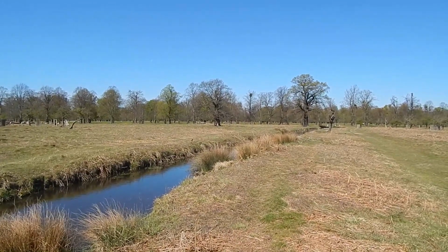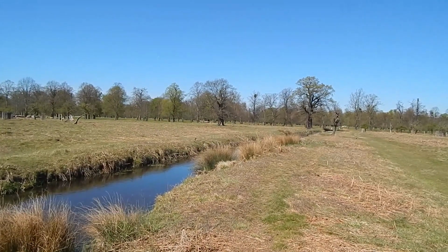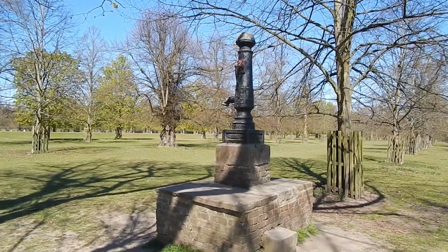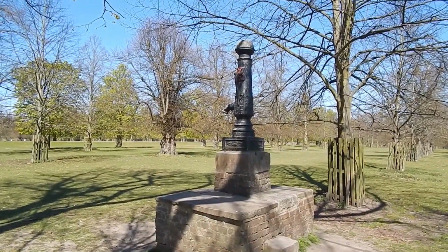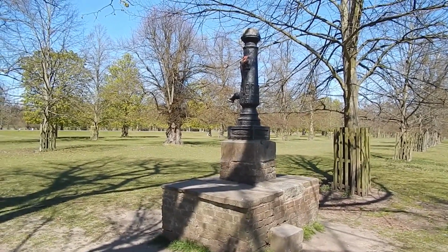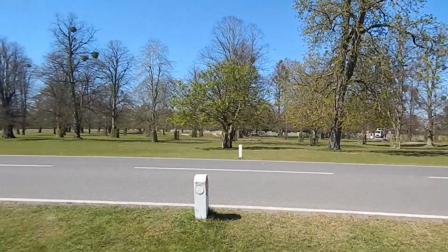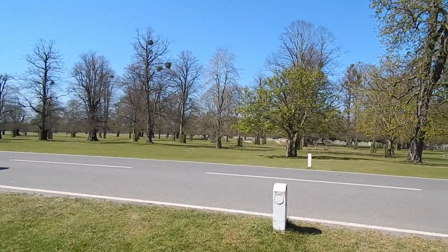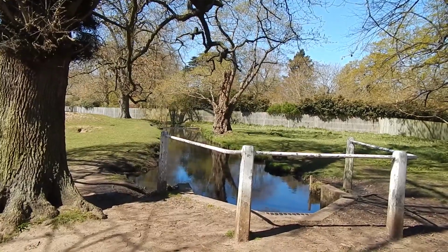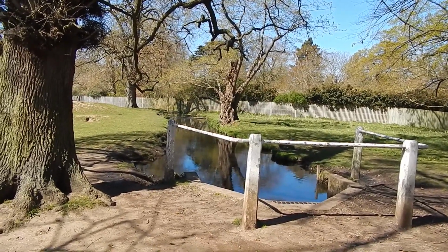Now following another water channel known as the Taxodium River. We now pass this old iron hand pump. Now crossing what is known as Chestnut Avenue. A little beyond Chestnut Avenue, the Taxodium River water channel reappears.